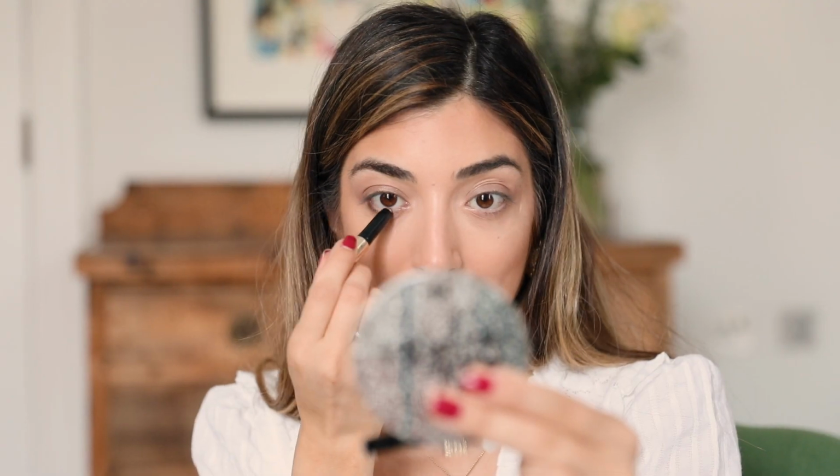Because the nib is such a great shape, I can actually take that on my lower lash line really easily as well. It's a great way to define the lower lashes.